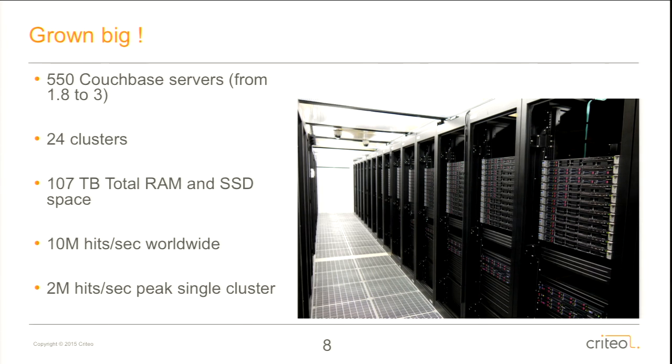And it's an average, so since the data centers are getting localized traffic, it's very unbalanced, and we can handle on one single server up to 2 million hits per second on a peak when, for instance, we want to restart all the applications of a data center and they all need to refill their local cache.